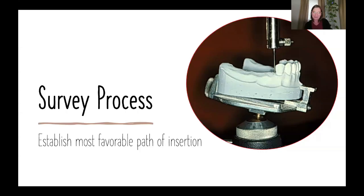So this is everybody's favorite procedure, I'm sure. A lot of times this step is done in partnership with a dental laboratory. In case you don't have your surveyor still from dental school, that's okay. If you do, that's amazing. And every time I give this presentation, I'm always surprised at how many dentists and clinicians still are surveying and designing. It warms my heart.